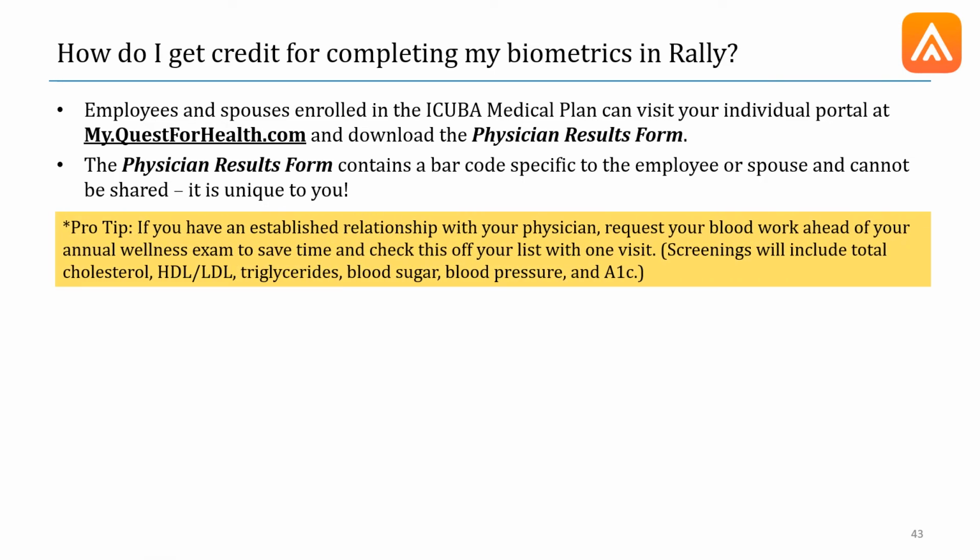Want a pro tip? If you have an established relationship with your physician, you can request your blood work ahead of your annual wellness exam to save time and check this one off your list with one visit. Just be sure that the annual blood work includes cholesterol, HDL, LDL, triglycerides, blood sugar, blood pressure, and A1C. Your doctor will also need to measure your waist while you're there.